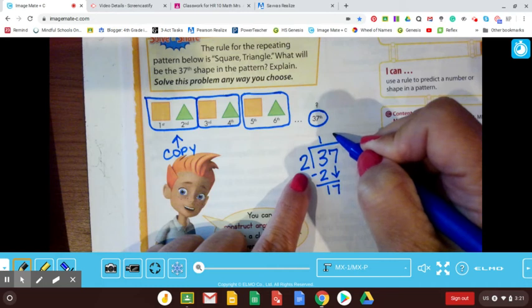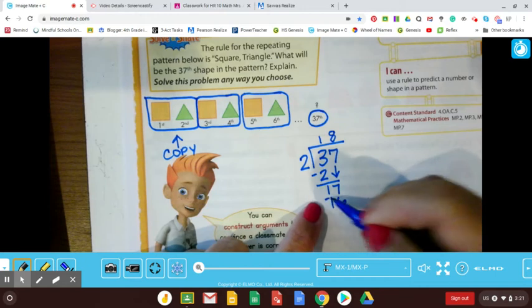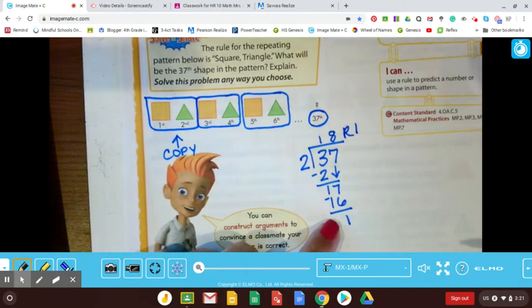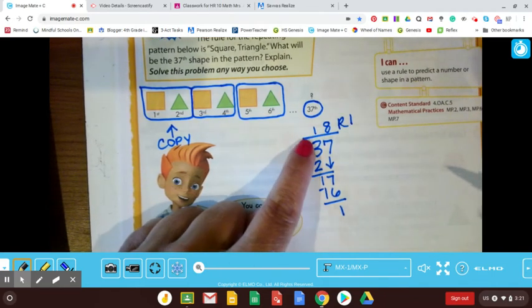2 times 9 would be 18, so it's going to be 2 times 8. 2 times 8 is 16. We subtract and get a 1. So we have 18, remainder 1. And you're probably saying, well, Mrs. Atkinson, how does that help me? So here's what that means.